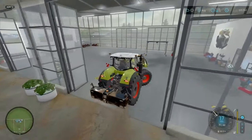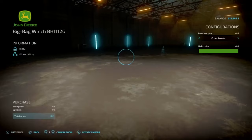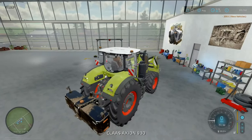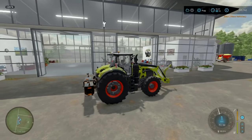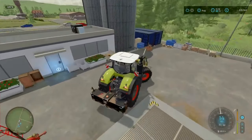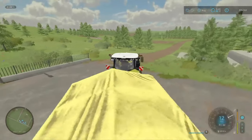But now we've got a nice, big, powerful Claas. I've just got to change the colour on this. There we go, that's a lot better. A nice new addition to the farm. But as usual, it is August, so that means it's time to cut our grass and make some silage. Let's get back to the farm, put this in storage, and then we'll go and have a little look, shall we?